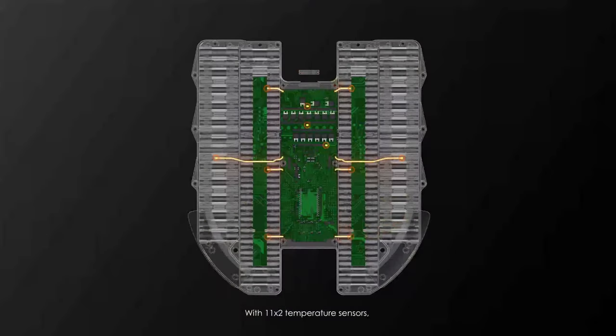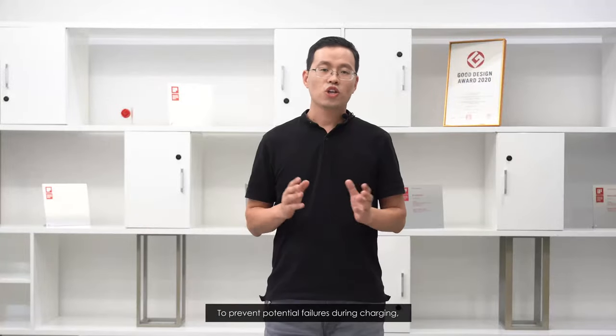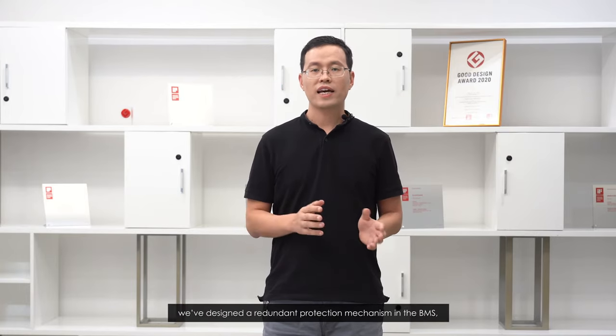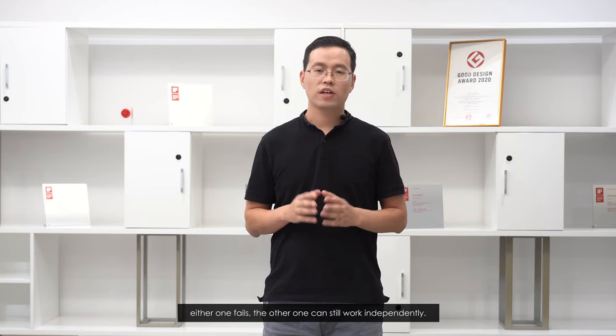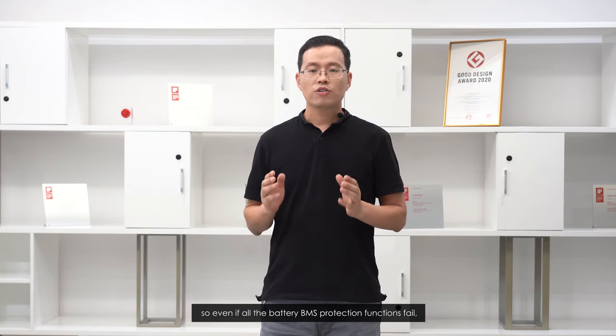With 11x2 temperature sensors and 12 types of protection mechanism, the Challenger battery has the most sophisticated safety tactics on the EUC market. To prevent potential failure during charging, we have designed a redundant protection mechanism in the BMS. If either one fails, the other can still work independently. In addition, there is a third protection layer outside the battery packs. So even if all the BMS protection functions fail, there will still be a gatekeeper to prevent potential fires.